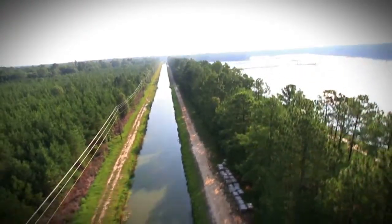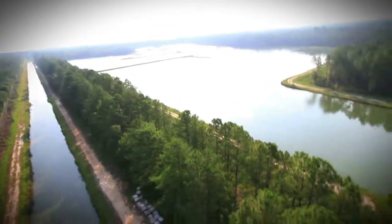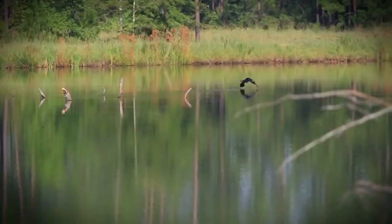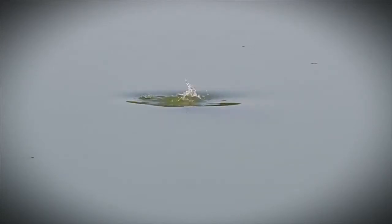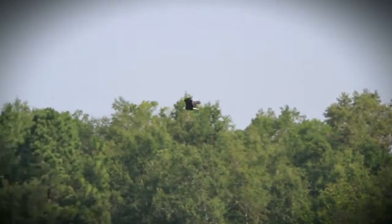From the river pump station, the water travels another half mile flowing downhill to a reservoir which contains 180 million gallons of water. This reservoir also serves as a habitat for many kinds of wildlife. There are even a pair of American bald eagles that call this reservoir home.